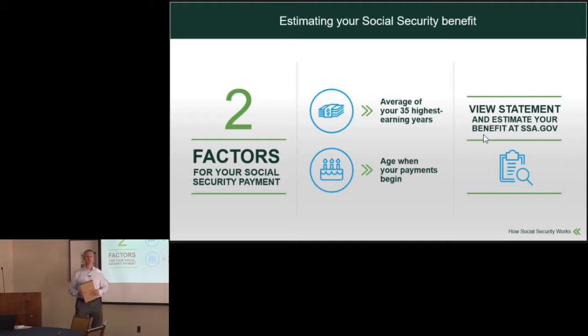Is there a cap to getting that extra 8%? Does that stop at 70? Yes, it is 70. There is no reason to delay Social Security benefits beyond age 70. There's no benefit to that whatsoever. And if you do make a mistake and you file at 70 and 2 or 3 months, they'll actually give you your back pay on that. The government's pretty generous with that.